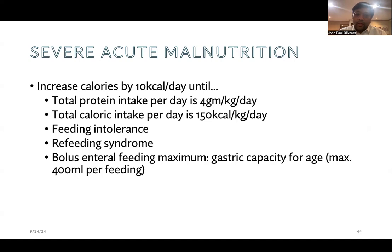Then we check for feeding intolerance, vomiting, and reflux. We also check for signs of refeeding syndrome, especially in the first 3 days of upbuilding. If we give too many calories, your patient might have hypotension, hypoglycemia, and even cardiac arrest. And when we give bolus feeding, that's our usual feeding style.